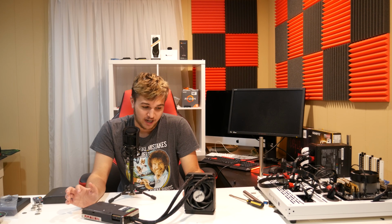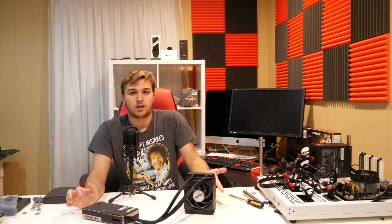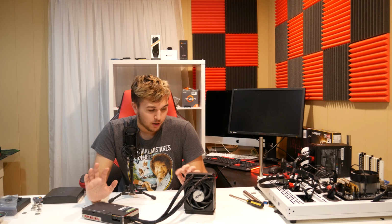So, some cosmetic damage, and you don't even see this right here. It's disgusting to look at right now, but when it's mounted in a case, you never see it. I'm probably gonna mount a fan to the side anyway to help with pushing air through it to get the temps down. But you mount it to a case, and you just never see the back.